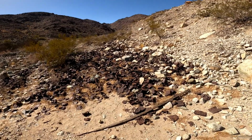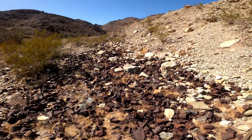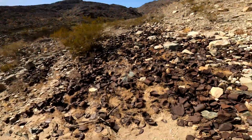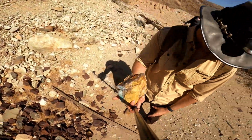Miner's food cache right here. All their meals were eaten out. There's Tosh Myrtle. Had a beautiful view looking out that way. Decided to eat all their food at the top of that nice big hill.